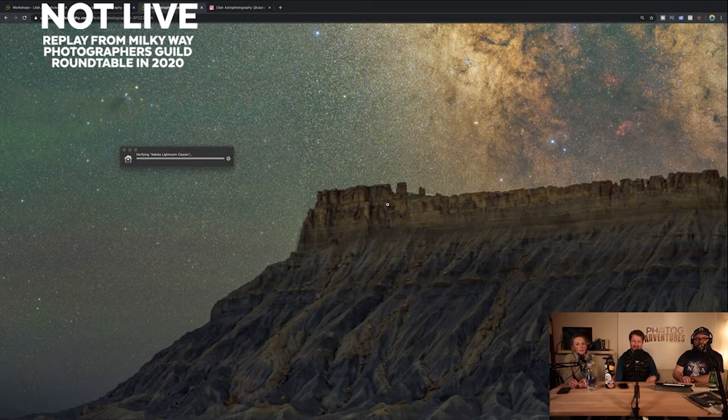quality. You can see a crappy stitching artifact right there. Oh, look left up. You see that line that ran? Oh yeah. Is that from the Lightroom stitch and you just didn't clean it up?